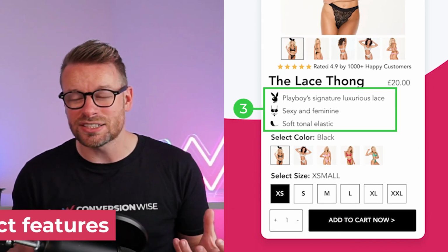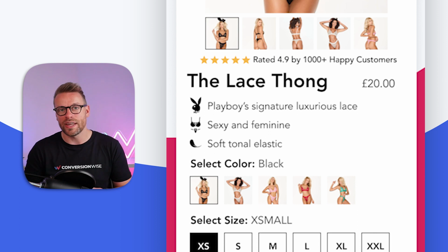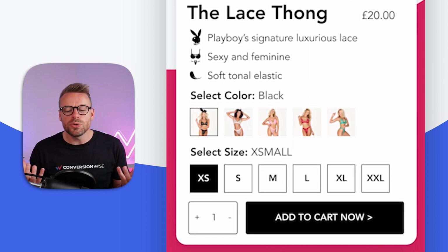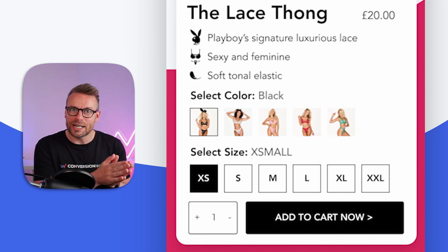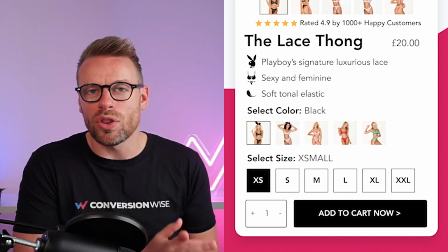It just allows us to elaborate on the quality and the value prop of the product and help further sell what they are selling. Point number 4, we've opted for images that change the color as opposed to color swatches when you're selecting the color. The reason we do this is because it gives people a clear visual of actually what's changing when it comes to the color. It may only be a certain part of the product that changes on the color. So therefore, when you use images, it removes any questions or friction and just gives people a clear image of what they're going to get.